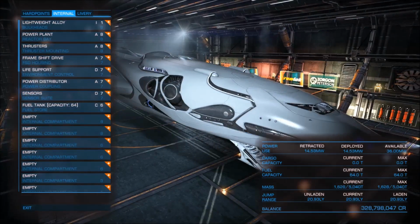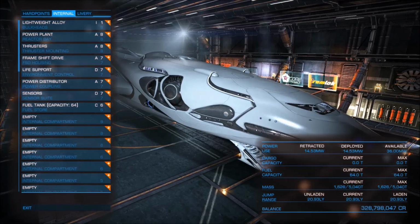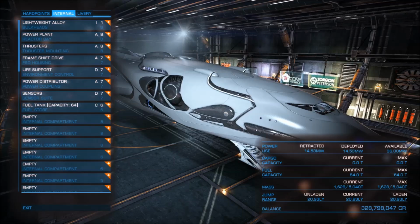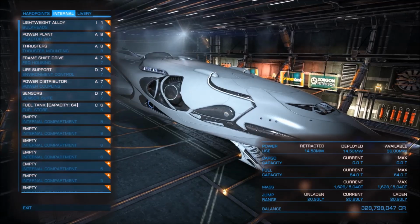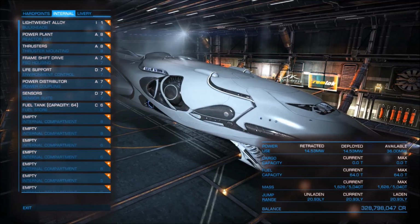The Imperial Cutter on the other hand can be equipped with a power plant of Class 8 and thrusters also of Class 8, and frame shift drive, life support, power distributor and sensors of Class 7. With these modules equipped, the Imperial Cutter has an available power of 36, amazing, like the Anaconda, and a jump range of 20.93 light years. It's not as good as the Anaconda's, but it's decent enough and it will allow us to travel around if we want, even use this for exploration.